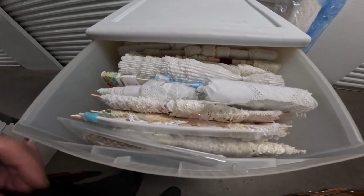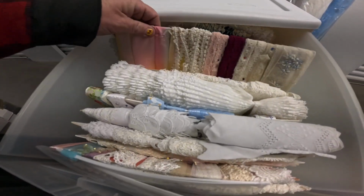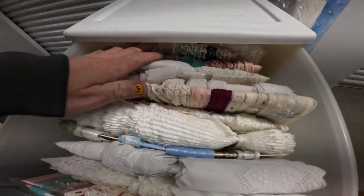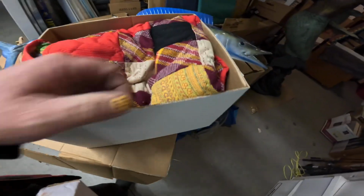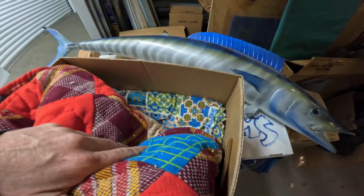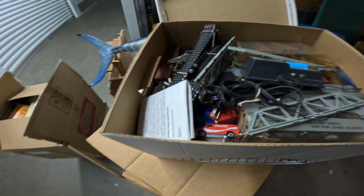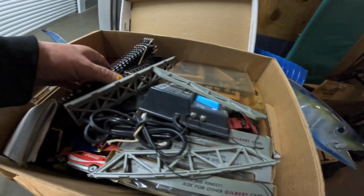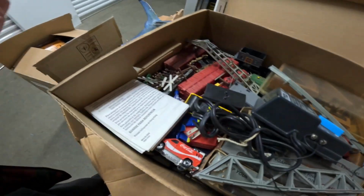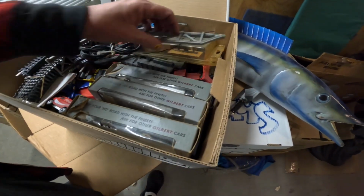I don't know what these are worth. Nice, like for the doll pieces. This is different. Okay, got a little patchwork quilt here. That looks old, and that looks sellable, and there looks like a piece of fabric right there. All right, this is almost cool. Almost cool. I like it. Let's see what we got.